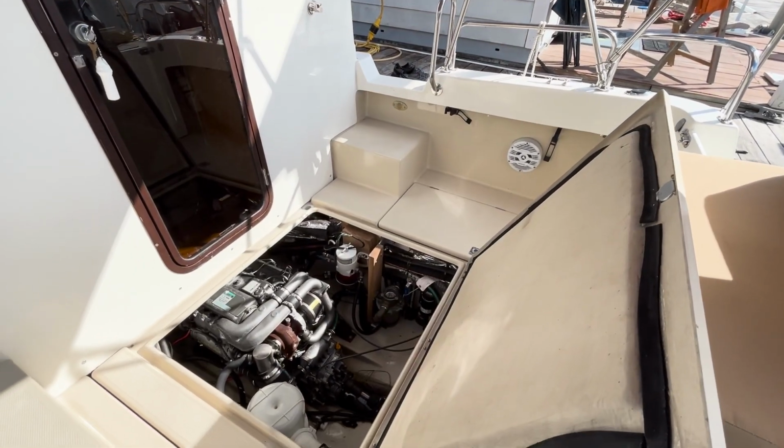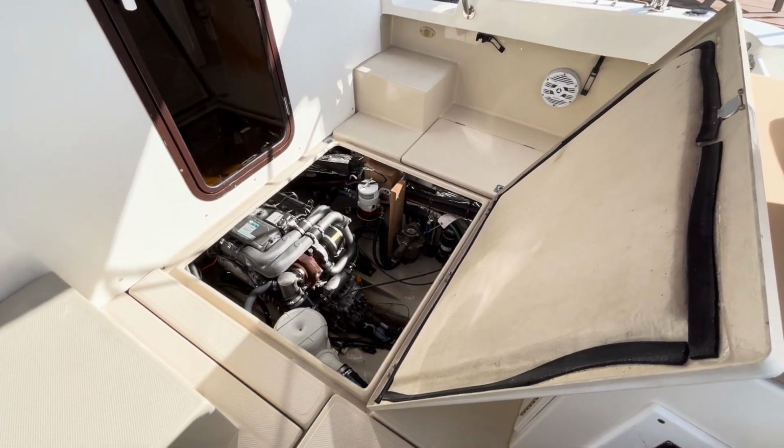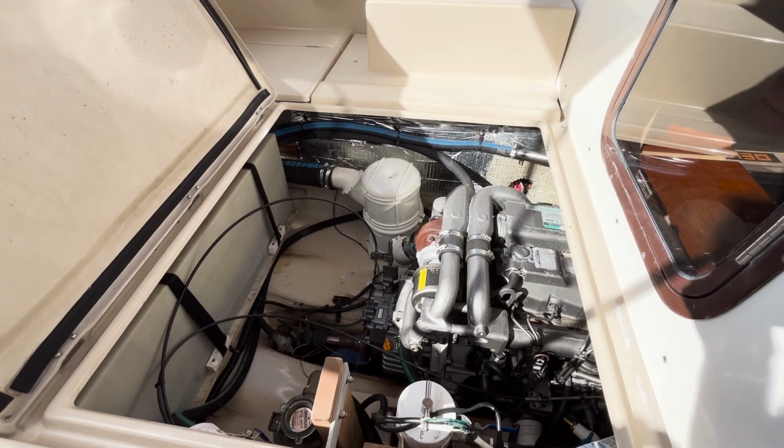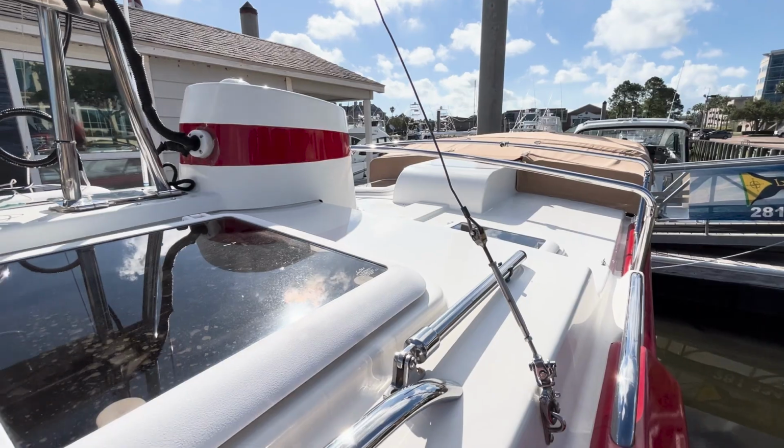The engine compartment is easy to access from a hatch in the deck of the cockpit. She is powered with a single and efficient 110 horsepower Yanmar Diesel engine.